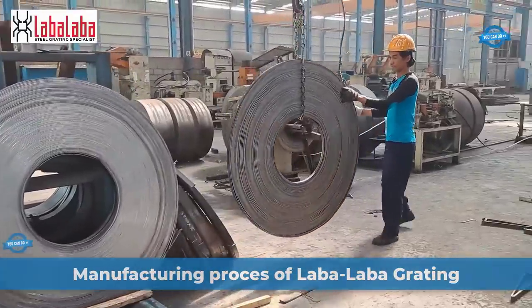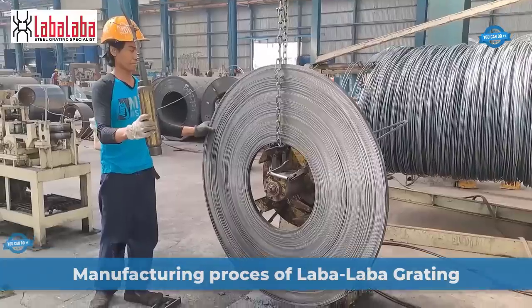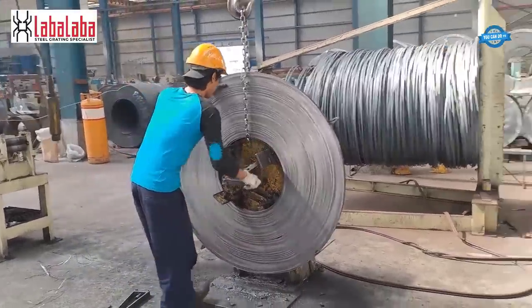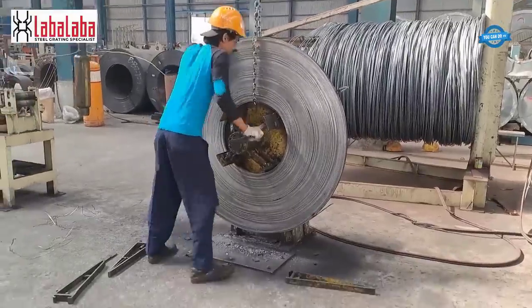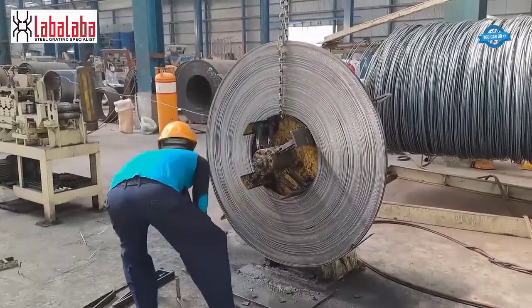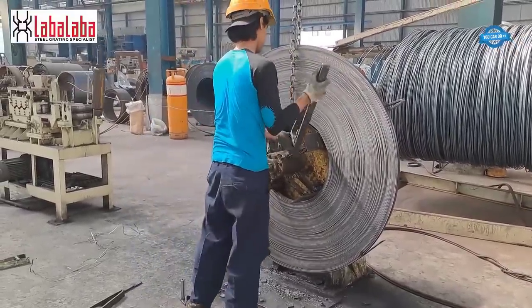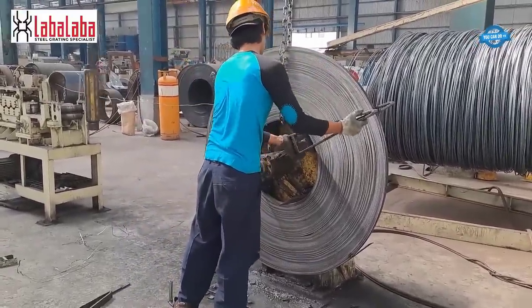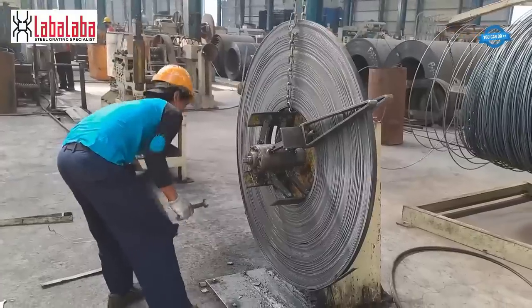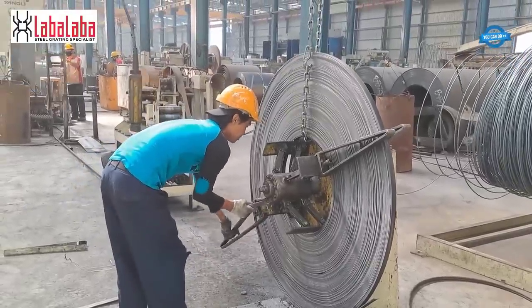Manufacturing process of Laba-Laba Grating. The Laba-Laba Grating, produced by PT Multicolor Inda Indonesia, is a versatile product widely used in various industries. This article provides an in-depth understanding of the manufacturing process of Laba-Laba Grating, focusing on the steps involved in small-size steel plate preparation, wire rod processing, press welding, and finishing operations.